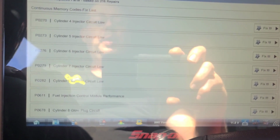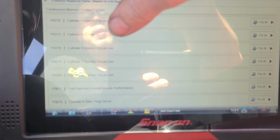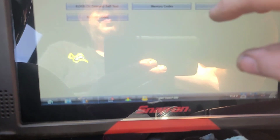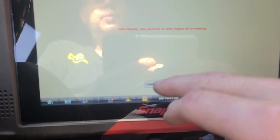Well, if cylinder 8 glow plug doesn't work, that could constitute a misfire. But when I started it up, it had a miss and a knock. And the injector would do that, or the glow plug would do that when it's cold. So let's have a look at some data on a cool start.